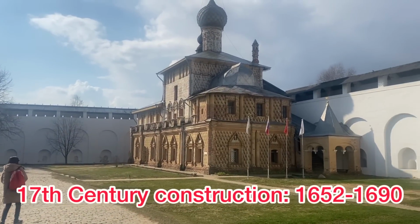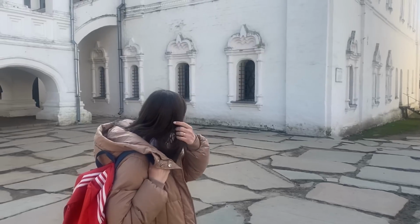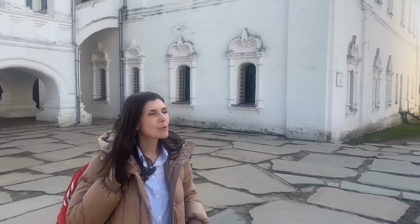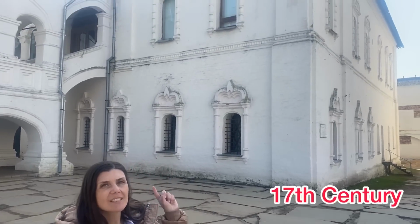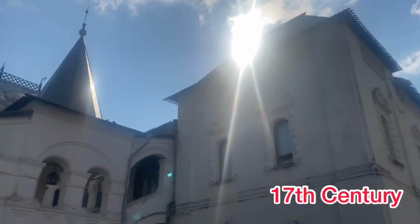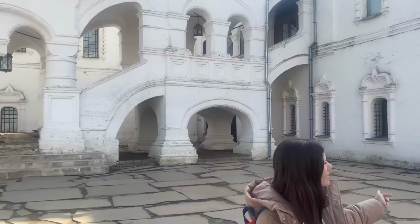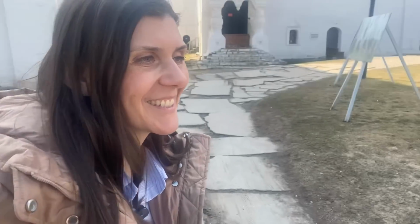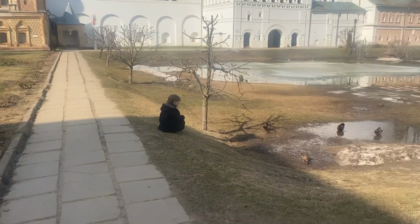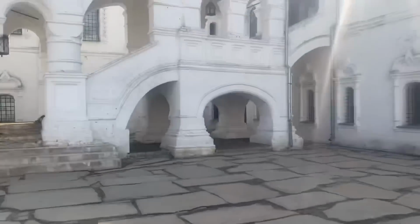Oh, I like that different colored building there. So what are you finding here, Svetlana? So this building is from the 17th century. And this is where important guests were accepted, and they were given some dinners, and the kids are distracting me. That's fine. I like our kids. They're beautiful. So you're saying that this was like the house for the guests. For the guests. This one over here.